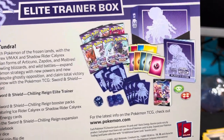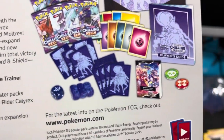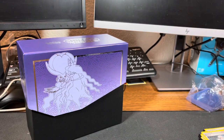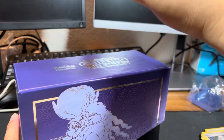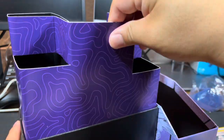You get a bunch of sleeves. You get the dividers there, which I will be using now, especially for sorting out all the Pokemon. I don't need the dividers for Digimon anymore because I have opened so much Digimon that a box here doesn't even hold one color anymore.